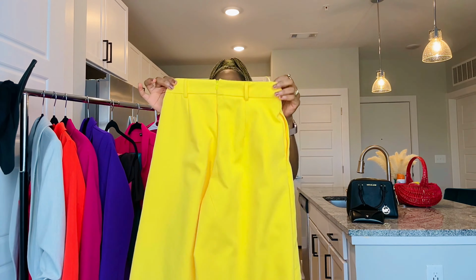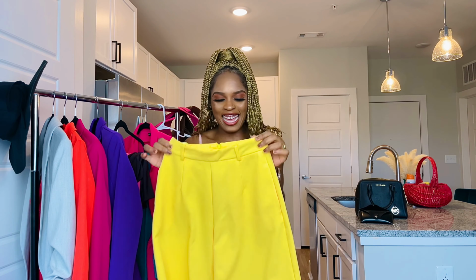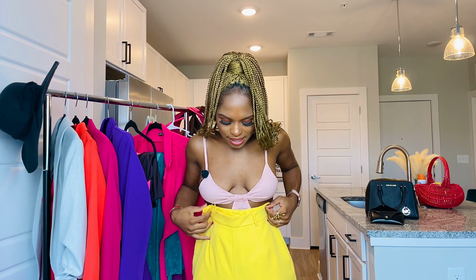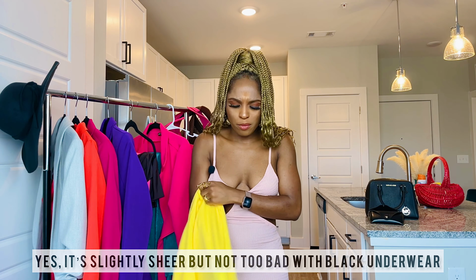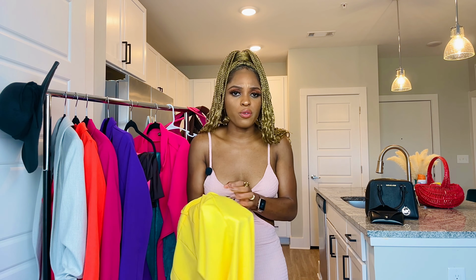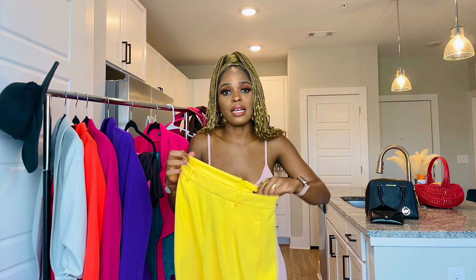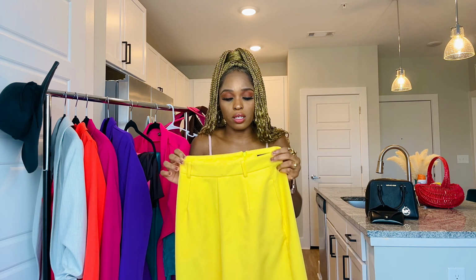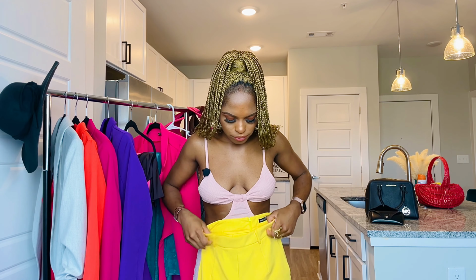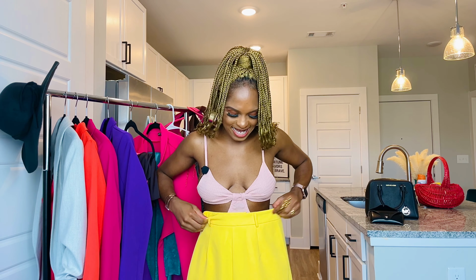So I really love this yellow. Again, bright colors, yay. Maybe this is slightly sheer, I'm not sure, I don't actually remember. But it's not too bad in terms of quality as well. It's not the best, but that's what you're gonna get for what, a $20 set of pants. I really like it. I have so many plans for this, so many plans.